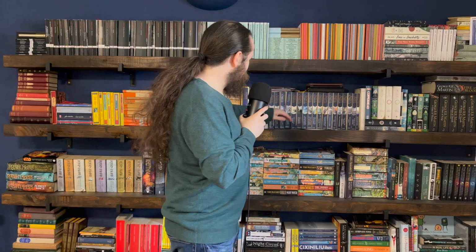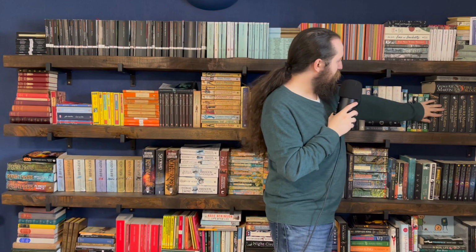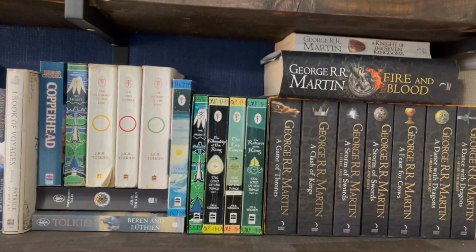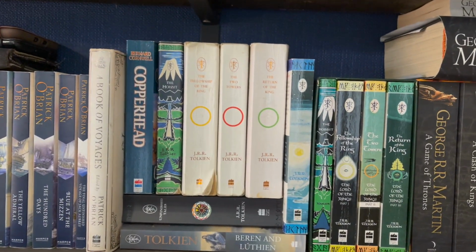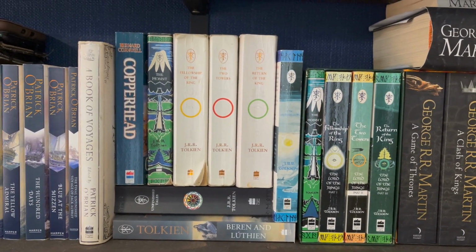This one my wife got me as a birthday present? Anniversary present? I don't know, some kind of present. And all the other ones are just so beautiful. And then we got some beautiful fantasy. Look at that. Look at the way they look. That's right. 2 sets of Lord of the Rings. In case you feel like you want the colorful one or the white one. It's important to have a choice.